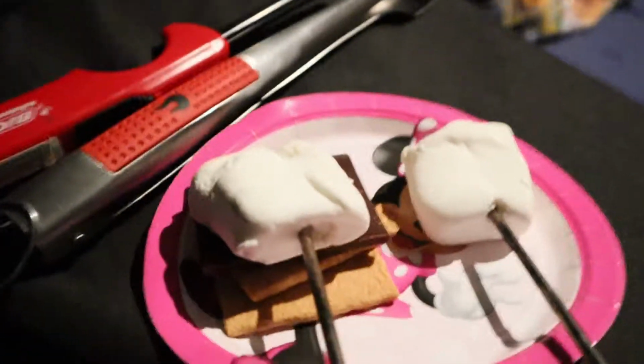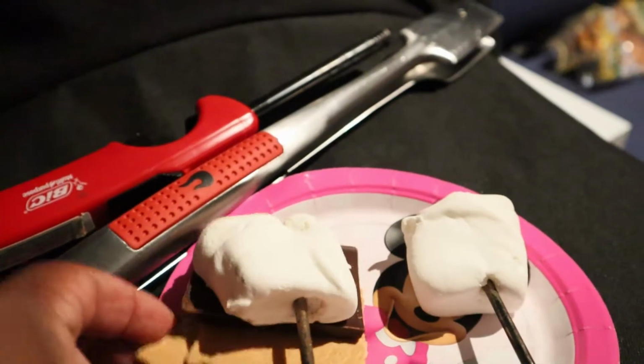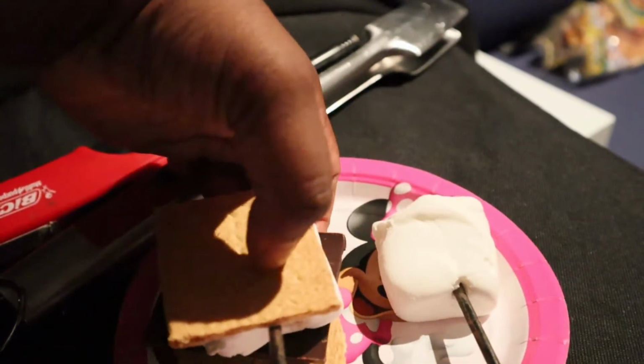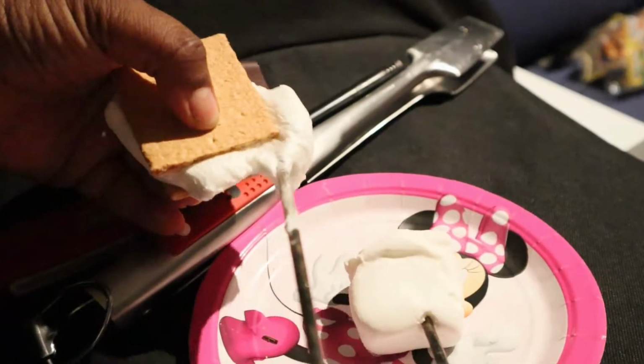I only like the marshmallow. And the graham crackers too. There's no chocolate in there. And... I'm gonna wait for my macaroni. Ooh, here we go. I'm gonna dip my macaroni in my hot dog.